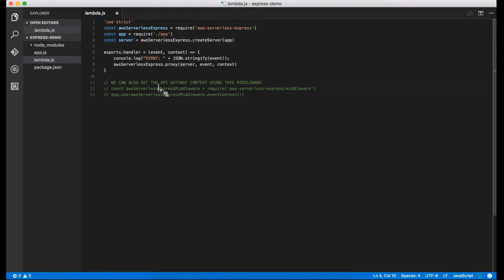Another thing we've added to the library is an Express middleware. The Express middleware we created gives you access to the API Gateway context for the request. If you remember, in the event, we received all of the request properties, all of the headers, all parameters, and the body. But we also received the stage variables and the API Gateway context, such as the Cognito identity ID of the caller. By using this middleware in your Express application, you will have access to all of that information in the request object.